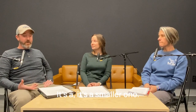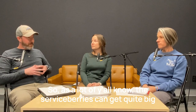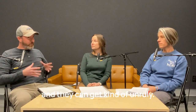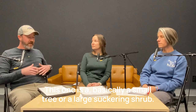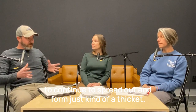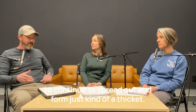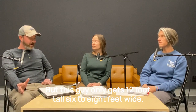It's a smaller one. As a lot of y'all know, the serviceberries can get quite big and kind of unruly. This one is basically a small tree or a large suckering shrub. If you don't keep the suckers cut back at the base, it is going to continue to spread out and form just kind of a thicket. So keep that in mind. But this guy only gets 12 feet tall, 6 to 8 feet wide.